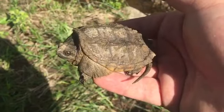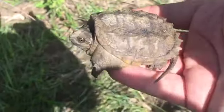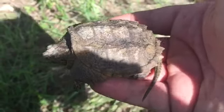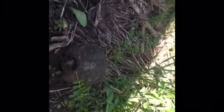Huh? Okay. This is straight up video fodder. This is my baby snapping turtle, and we're gonna keep coming back and checking on him for a while, and see how he's doing in this little stream now that we know where he lives. So let me see if I can tickle him. I bet you I can get him to bite something.